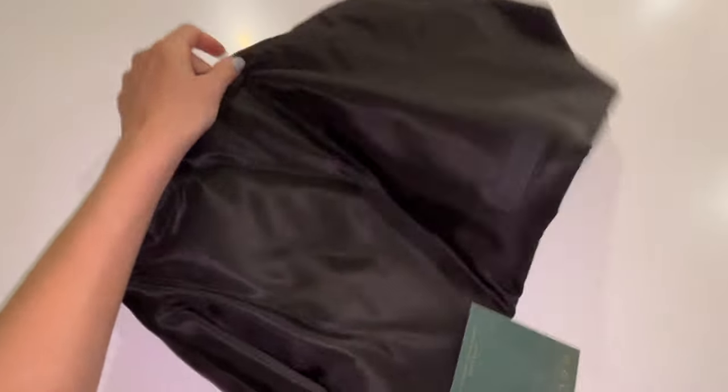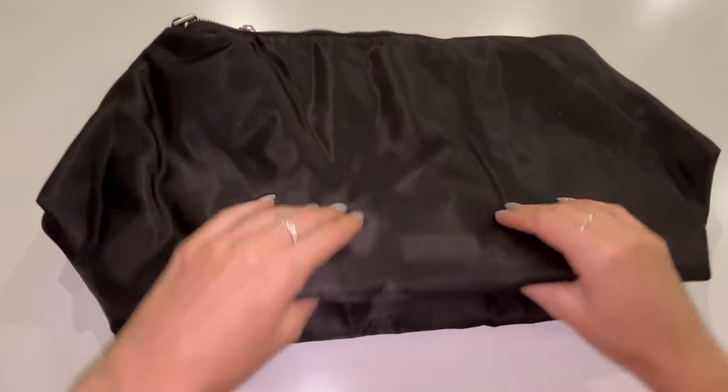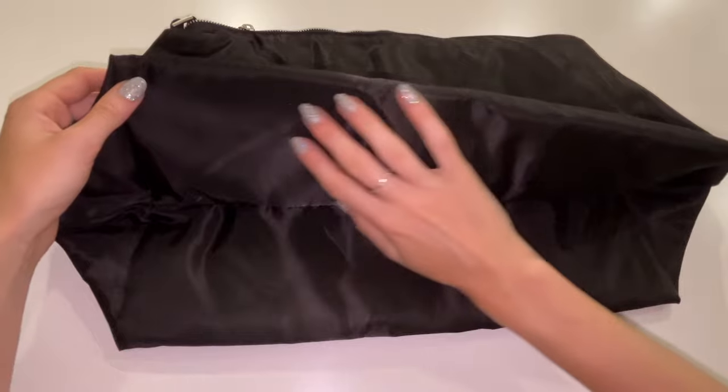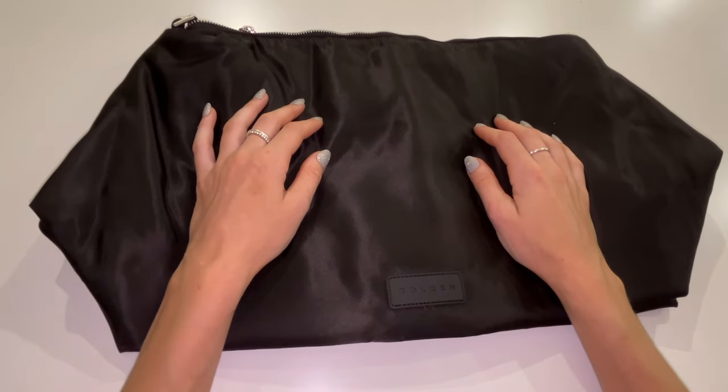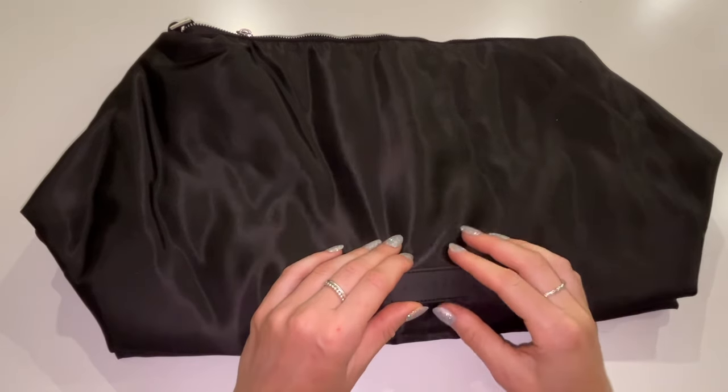Oh, it is a nice material. Yes. Oh, the photo, let's look at it after. Oh my goodness. Wow, it's so soft. I did not expect it to be this plush. I thought it would be a really, really thin material, like a canvas material.